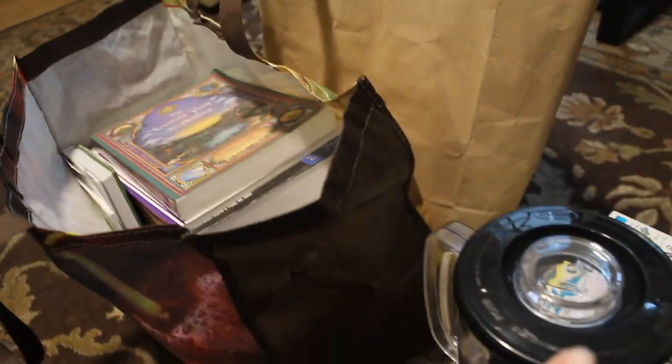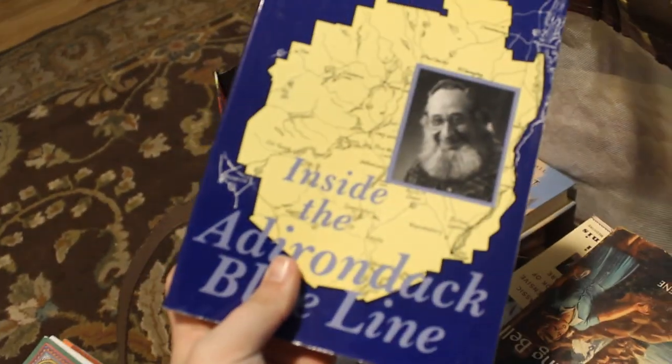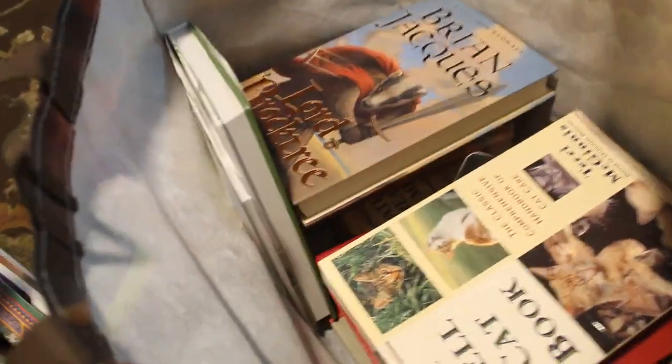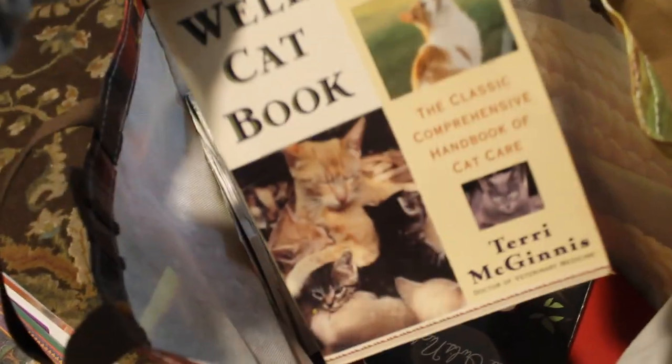Over here, everything on this pile is everything I got for free. I got some textbooks right there. A book about the Adirondacks, which will probably go to Grandma. A Nancy Drew book. It's falling apart a little bit, but for free, you can't really beat the price. A cat care book for our cats.